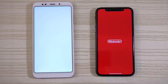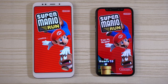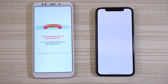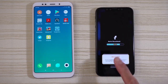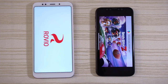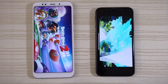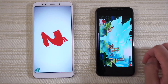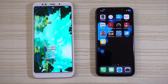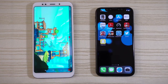Mario Run. Redmi 5 Plus not that far behind. We'll tap to play on both, and I'll stop the game right here. Angry Birds 2. The iPhone here ahead. I'm waiting for the 5 Plus. So you can see, considering the price of this handset, not too bad, all things considered.